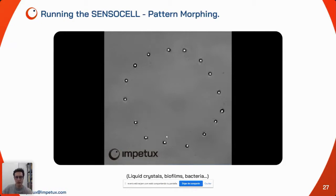It's pattern morphing. These clients were working with colloid physics, crystal, liquid crystal physics, and another one was working in biofilms, bacteria. And they asked us to do this routine, okay? So here we can enter different patterns, the coordinates of optical trap patterns, positions, and we can change from one pattern to another, in this way. So you can do things like this. As you can see, it's very flexible. And you can do it with many traps. The system can generate up to 256 simultaneous traps.